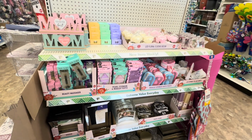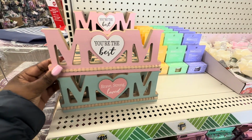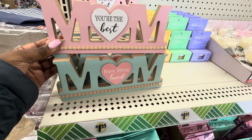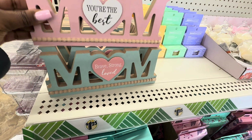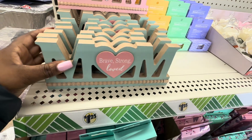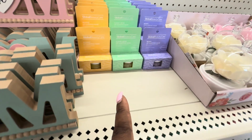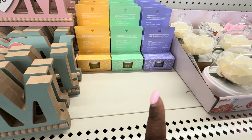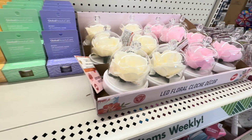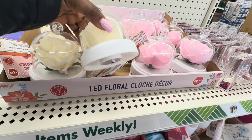So we are in a Dollar Tree and I just see this stuff over here for Mother's Day, so I wasn't gonna record, but here we are. It says you're the best. Brave, strong, love, of course. These are moms. Oh, those are in the boxes, okay. And then they do have the lip sleeping mask. It's a mango, gummy bear, and berry. We did see those. Look at these LED floral lights for $1.25.